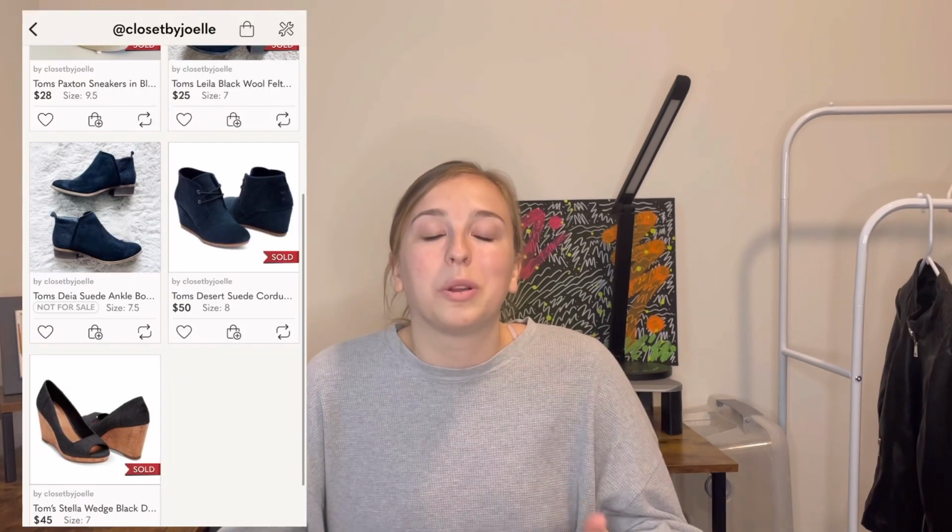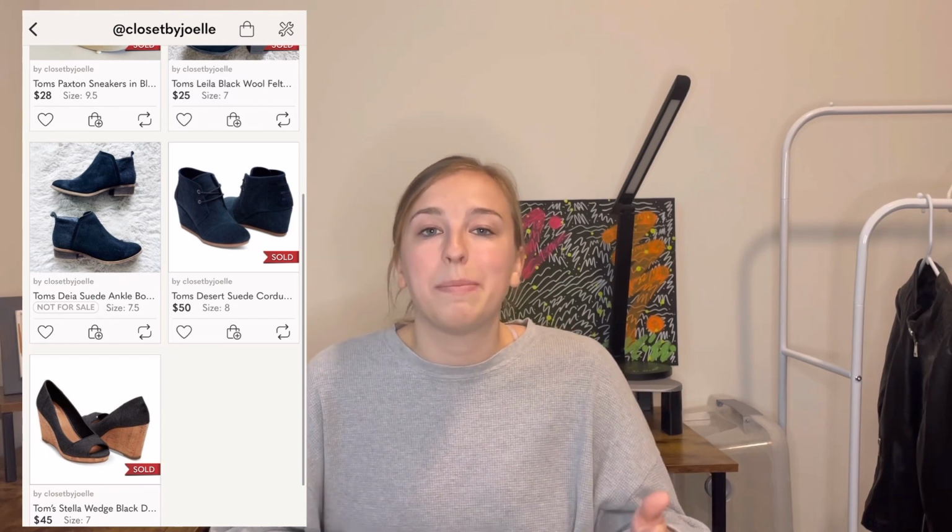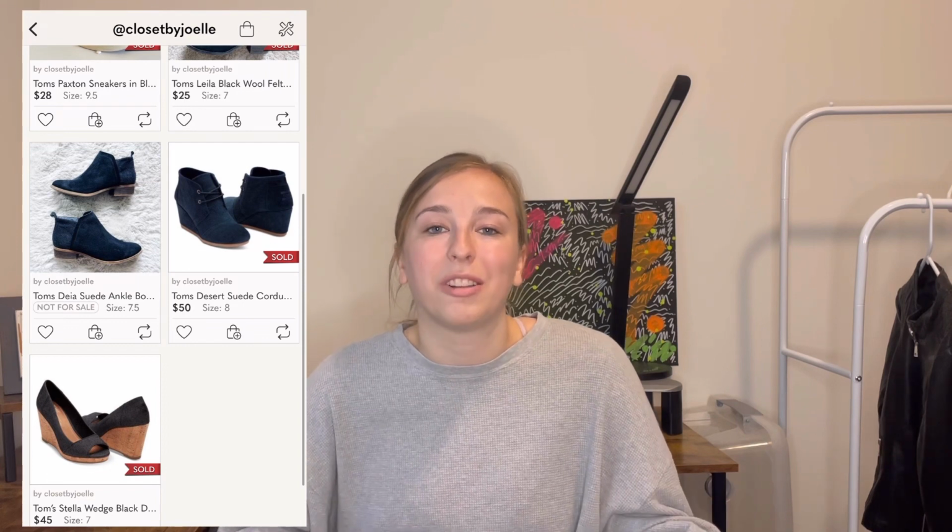Obviously, Tom's has their classic flats. I personally do not source for those. I've noticed in my thrift stores that they are marked up. But if you all are not sourcing for Tom's boots or wedges, definitely start today. I've only sold a handful of Toms, but I will include my sold comps. I typically make around $15 to $40 per pair.